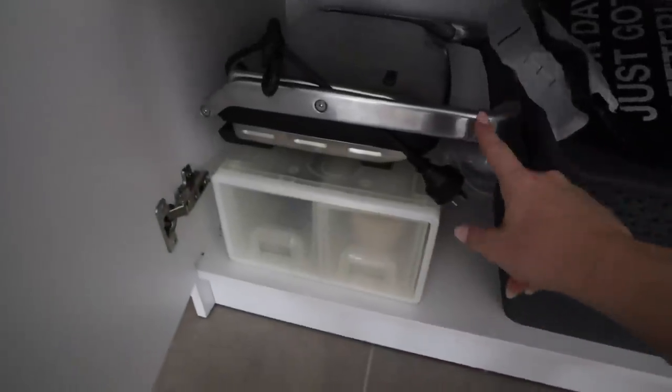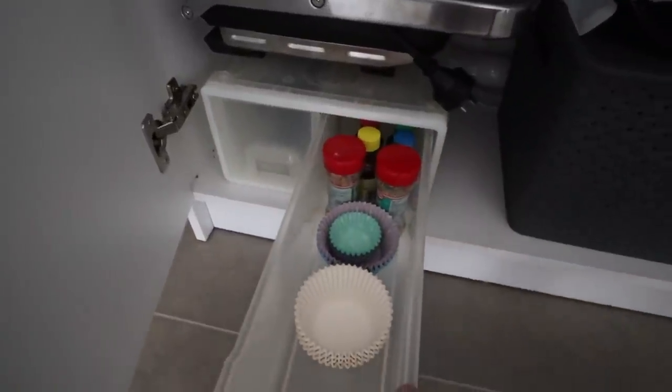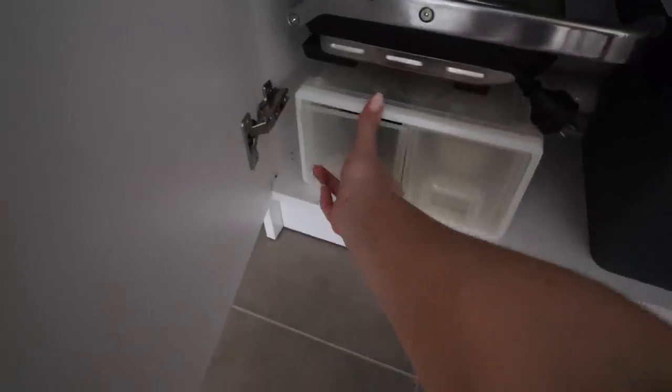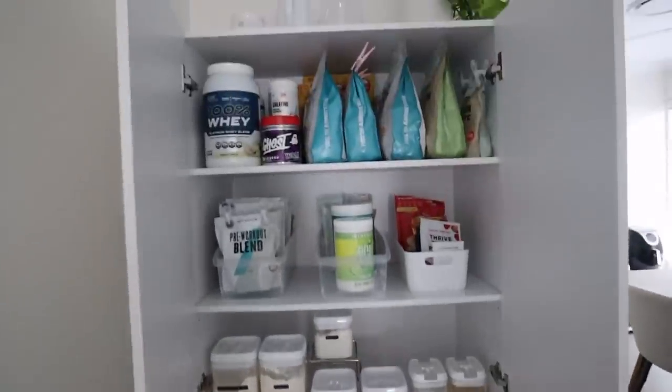We have our sandwich press because it doesn't fit anywhere else. And then I just have baking accessories in these little bins. This was originally in our pantry, but I repurposed it to go under here instead. And then I just have all of my cookie cutters. That's what that little pantry looks like.